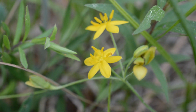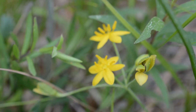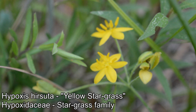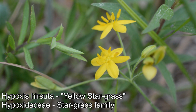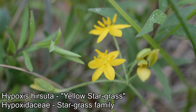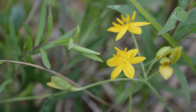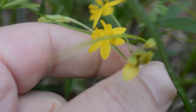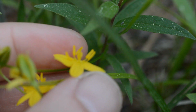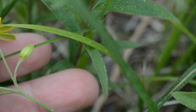And there we go. One of our newer friends, Hypoxis hispida, the yellow-eyed grass, I forgot what the common name is. Hypoxidaceae, sole northeastern member of the genus, sole northeastern member of the family. Hypoxidaceae, I say that right? Yeah. Got the cute little yellow flowers on there. Juicy anthers sticking out.